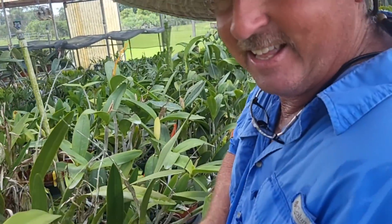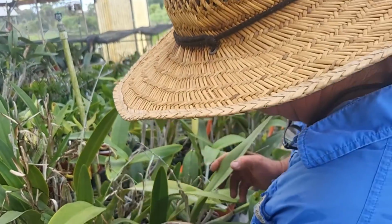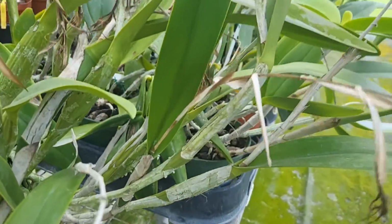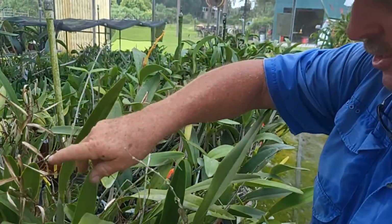Well, what's the name of it? Epidendrum solare. Some people call it ciliare, but it looks like a Cattleya. But it's not, it's an Epidendrum. I do agree totally. It looks like a unifoliate Cattleya. That's the one that kind of started the whole deal, right? Yes, ma'am, for the Elliotts.